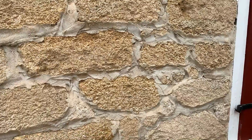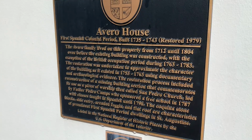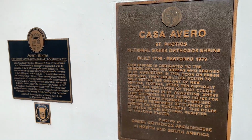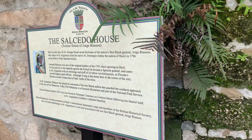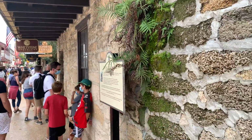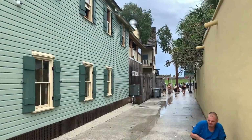There's a very old house. Here's another angle of that house. 1762. This one just went up the other one. 1735. A Vero house. Here is the home of the nation's first black general. This arrow points to the fort, which is over that way.